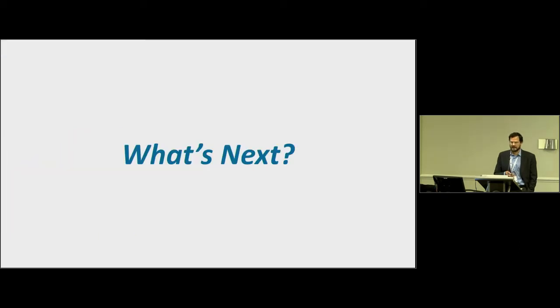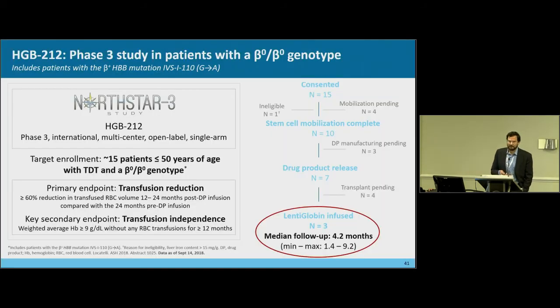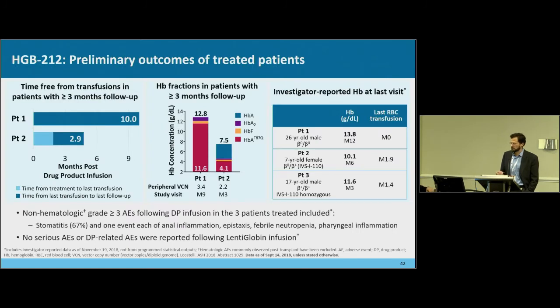All right, so what's next? The 212 study, North Star 3, is still underway. This is focusing on the genotypes in which patients make very little or no endogenous beta globin. At the time of ASH, when we last presented the data, we had data on 3 patients infused, only one of whom really had a reasonable amount of follow-up.